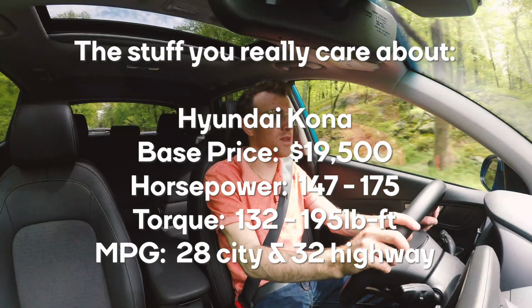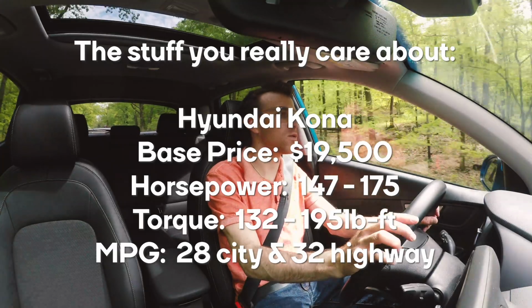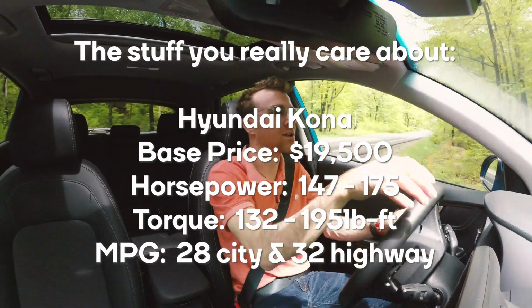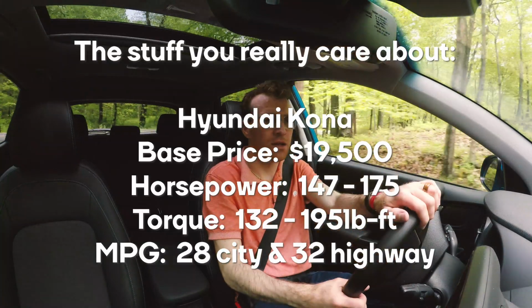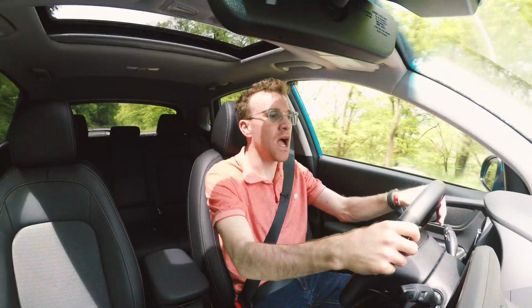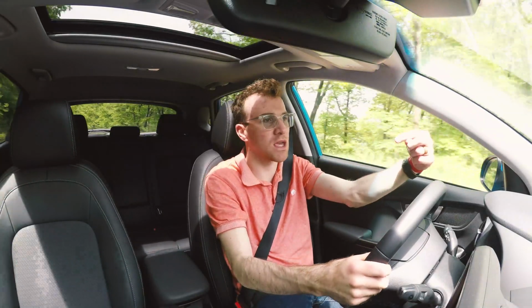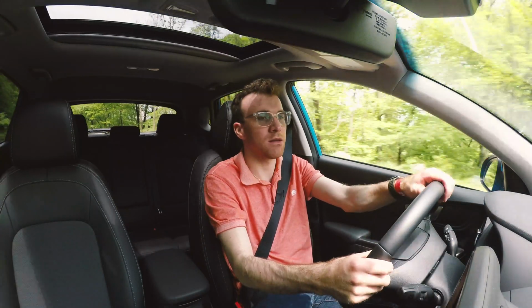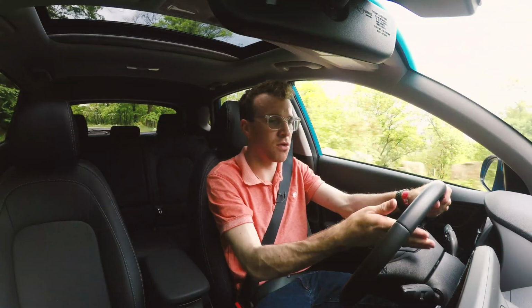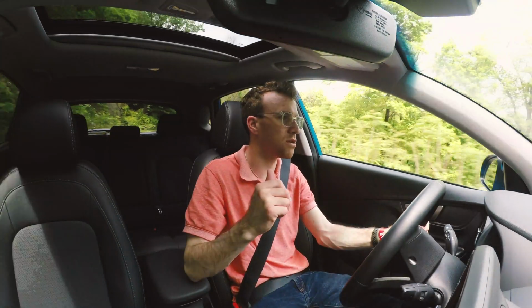A charming little blinker noise. That's very pleasant. What I'm noticing in here is a great big screen right here, which is nice. I've got a pop-up heads-up display, which is displaying my speed and the speed limit. I've got some nice steering wheel here. Some, you know, typical Hyundai gauges. Nothing too digital other than that. A lot of buttons, the typical things here.